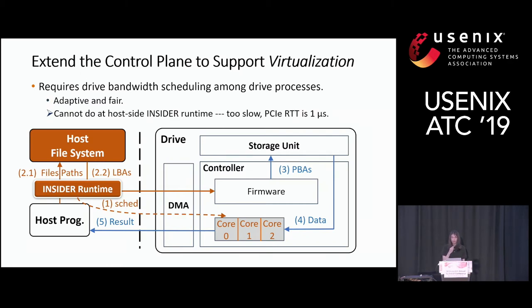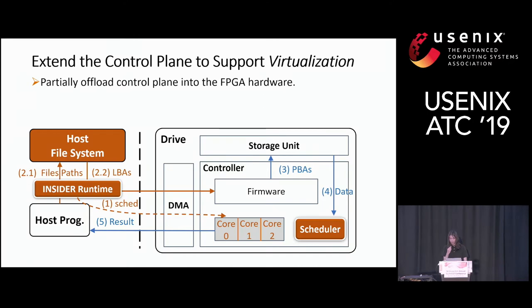However, we actually cannot intuitively do that at the host side inside the runtime. That's because it's too slow. The PCIe round trip time is 1 microsecond. The slow reaction will stall the drive processes and increase the buffer size. Therefore, in Insider, we make the decision to partially offload the computation: we offload the control plane into the FPGA to build a hardware-based scheduler.